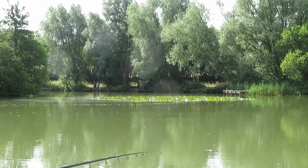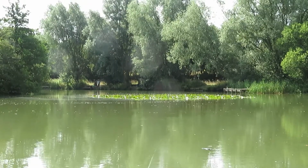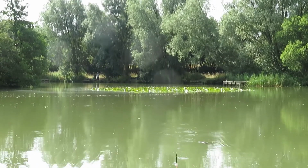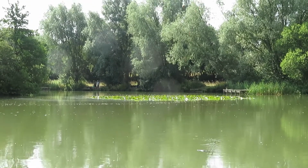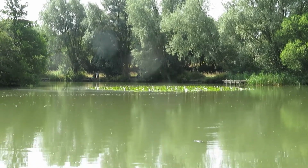A lot of fish over in those lily pads. Oh, the bite, missed it. That's definitely where they are. We're about a foot off the bottom now. Not necessarily brook carp in here, they could be bream. There's a lot of good bream in here.